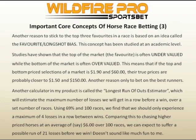Another reason to stick to the top 3 favourites in a race is based on an idea called favourite long shot bias. This concept has been studied at an academic level. Studies have shown that the top of the market, as in the number 1 favourite, is often undervalued, while the bottom of the market is often overvalued. This means if the top and bottom price selections in a market are $1.90 and $60, then their true prices are probably closer to $1.50 and $150.